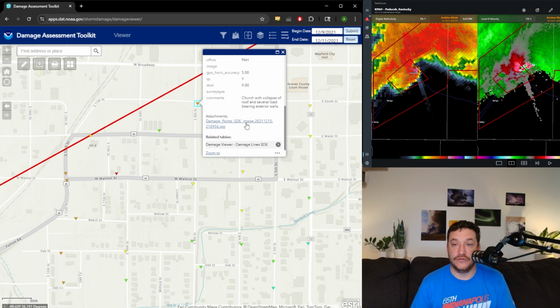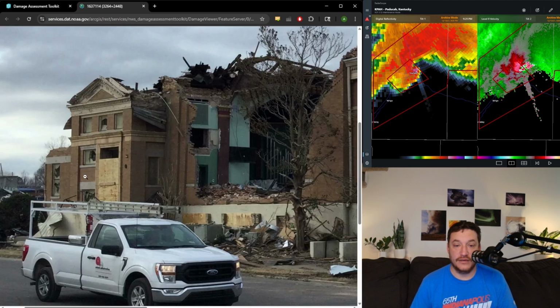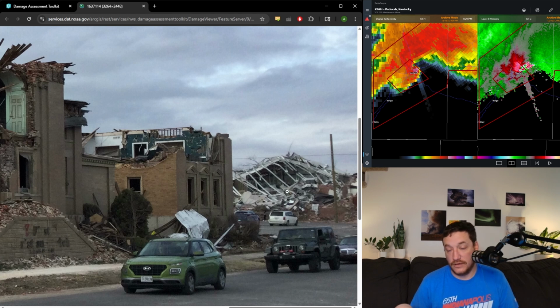Collapse of load-bearing walls. Church with collapse of roof and several load-bearing exterior walls. It's a church, so this is a brick structure. It's been taken down. Big hole right here where it's collapsed. You see where the old arch used to be. You can see there's another collapsed building back there over in that general area. Curious what that used to be.